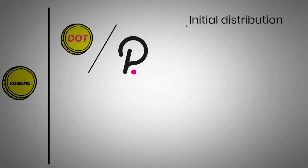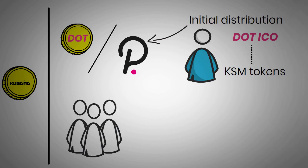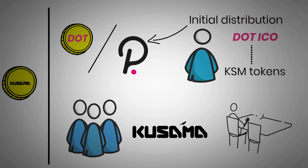The KSM token is the native cryptocurrency of the Kusama network, just as DOT is the native token of the Polkadot network. The initial distribution of this token respects the same DOT token distribution. Essentially, this means that if you've participated in the DOT ICO, you'll have access to the same number of KSM tokens that you purchased in the DOT ICO. This encourages token holders to use the Kusama network and help the team in its development.